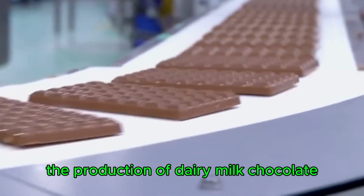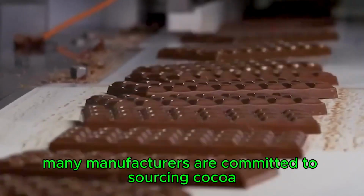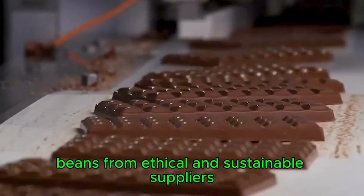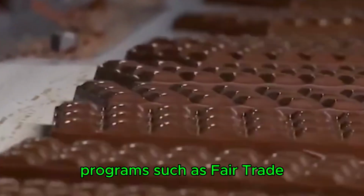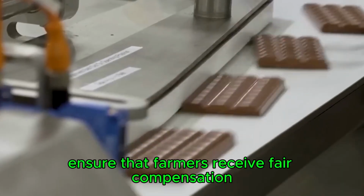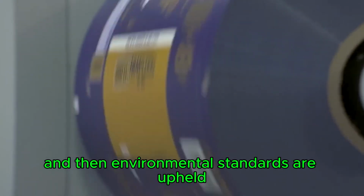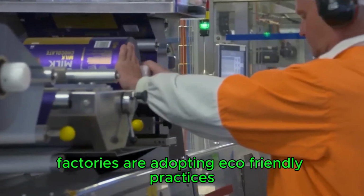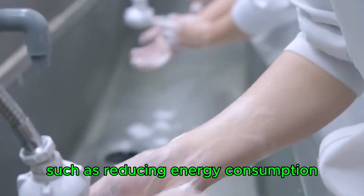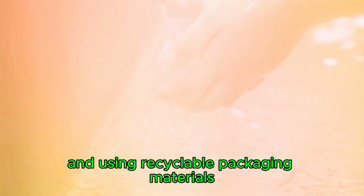The production of dairy milk chocolate also emphasizes sustainability. Many manufacturers are committed to sourcing cocoa beans from ethical and sustainable suppliers. Programs such as Fairtrade and Rainforest Alliance certification ensure that farmers receive fair compensation and that environmental standards are upheld. Additionally, factories are adopting eco-friendly practices, such as reducing energy consumption, minimizing waste, and using recyclable packaging materials.